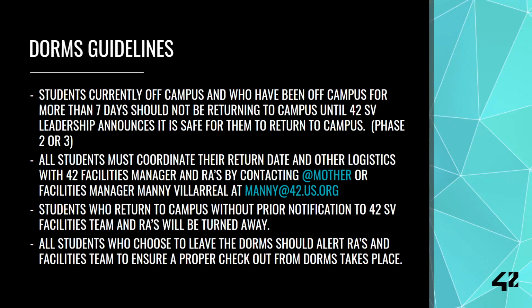Next slide, please. We are introducing some new dorm guidelines as a result of COVID. Students currently off campus who have been off campus for more than 7 days should not be returning to campus until 42SB leadership announces it is safe for them to return, ideally during phase 2 or 3. All students must coordinate their return date and other logistics with the 42 facilities manager and RAs by contacting facilities manager Manny Villarreal at manny@42.us.org.